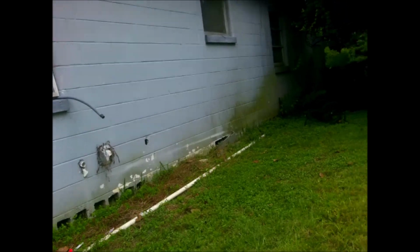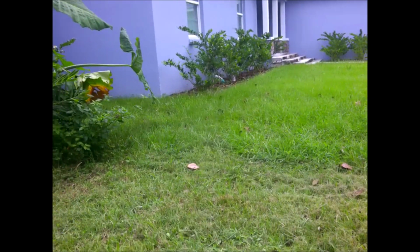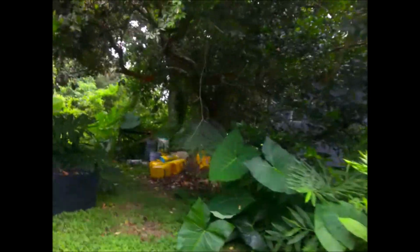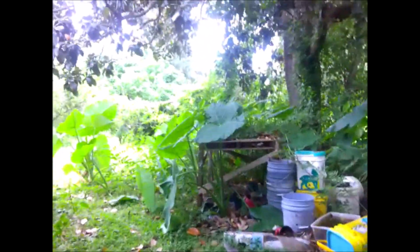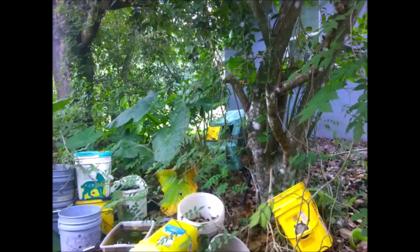I also would like to have some squash right about here on this property line in containers. I'm not going to do too much back here yet. I'm going to clean this up, stack these buckets up, and try to rake some of this out. Yep, that's what I'm going to do.